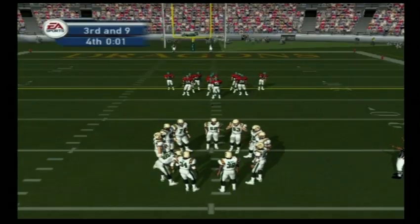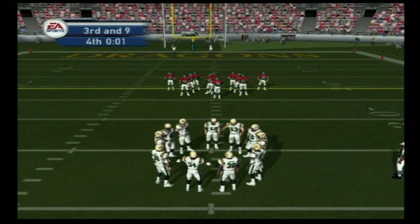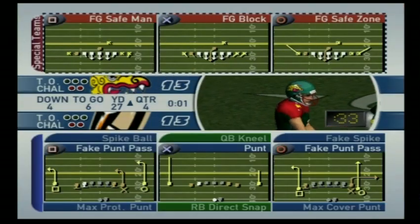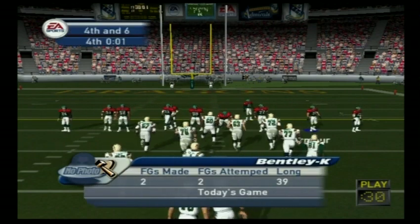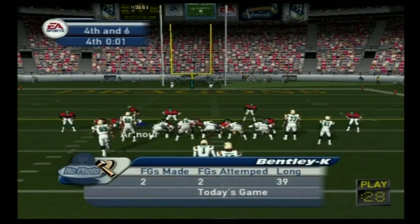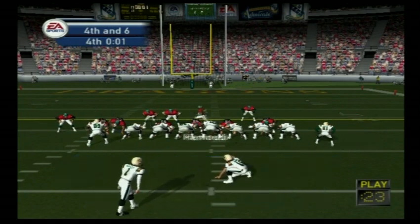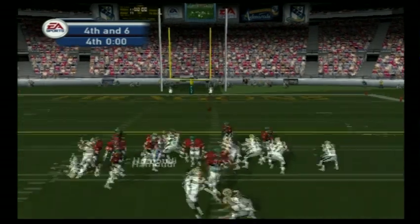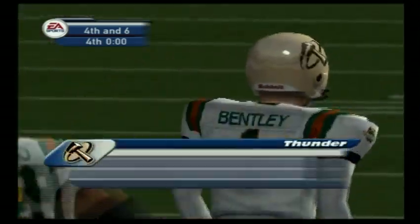Timeout called by the offense. No timeouts remaining. And here comes the kicking unit. The kick is up. And that one sails perfectly through the upright.